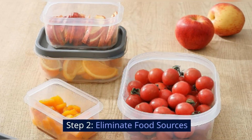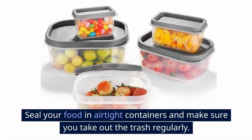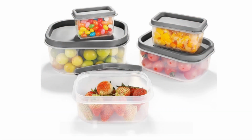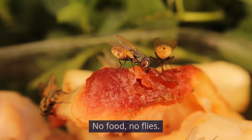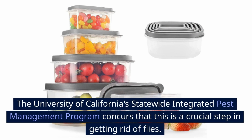Step 2. Eliminate food sources. Seal your food in airtight containers and make sure you take out the trash regularly. No food, no flies. Simple as that. The University of California's statewide integrated pest management program concurs that this is a crucial step in getting rid of flies.